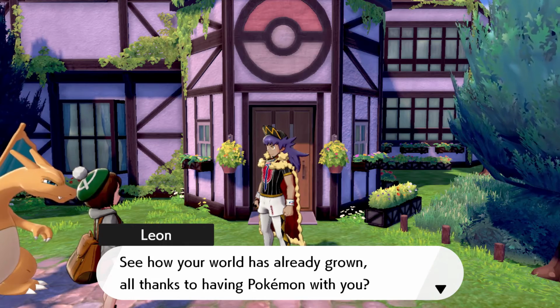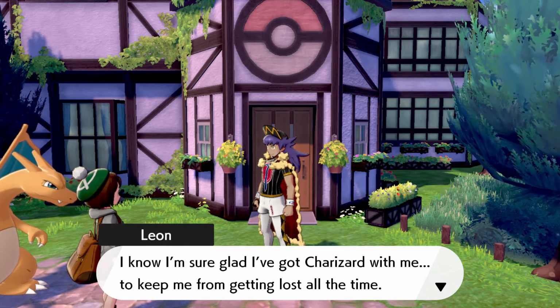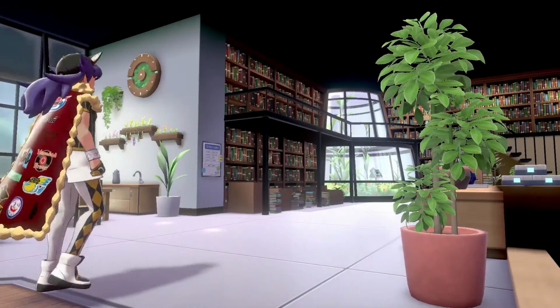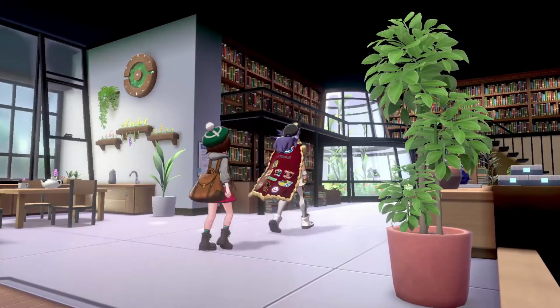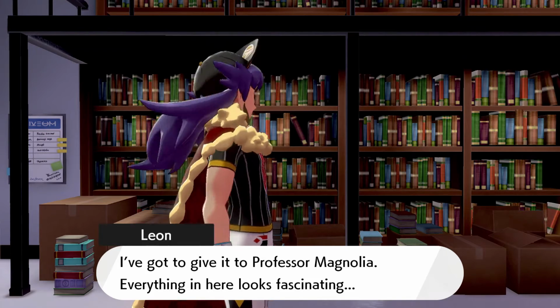I just find it funny. Oh my gosh. Can anyone explain why Leon just sucks with directions? You suck with directions. Maybe he's left-handed. Oh my gosh. There you go. That's the reason why he sucks with directions. He's a lefty. That is actually very true.